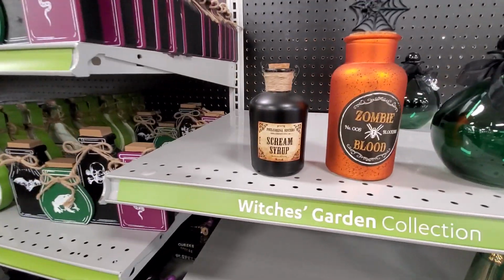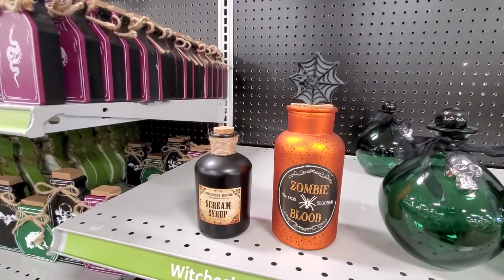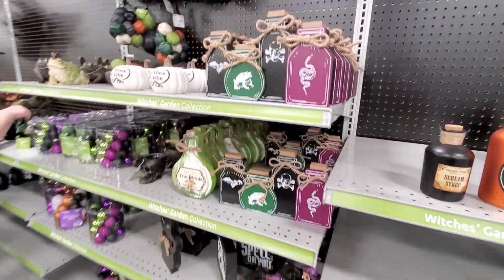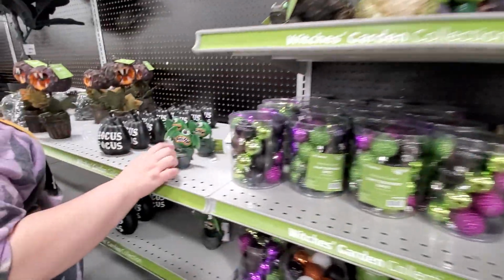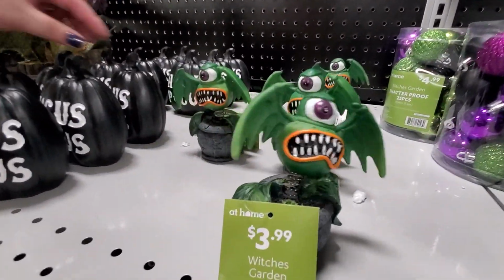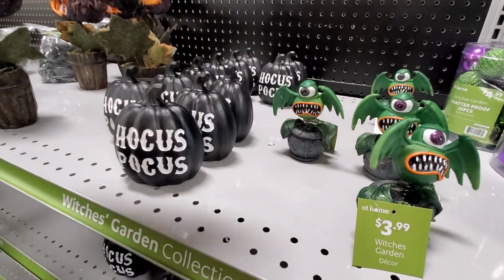Things they have here, look at this, the scream syrup, that's cool. The zombie blood, that's really neat. Look at this here. Well, potion bottles there. Oh, what a Stefan. Oh, that's cool. It's like a little bobblehead almost plant there. This guy's going in my cart.